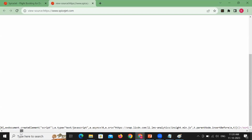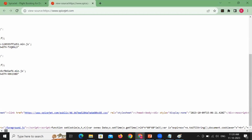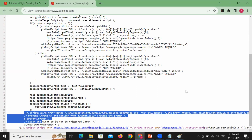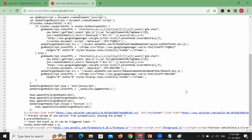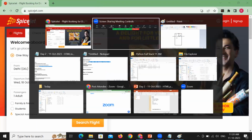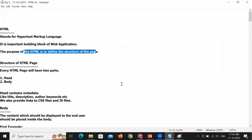I just want to prove it to you, participants. Okay, this is the end of script. And before the script, there'll be the end of body. So can you see, the point that I want to tell you is that HTML will have two parts. One is HTML head, the other one is HTML body. So every HTML page will have two sections, two parts. One is HTML head, the other one is HTML body.